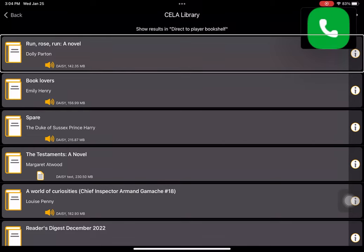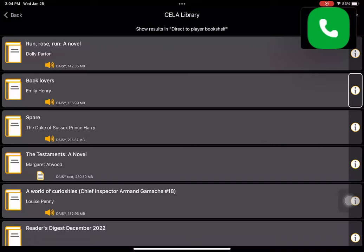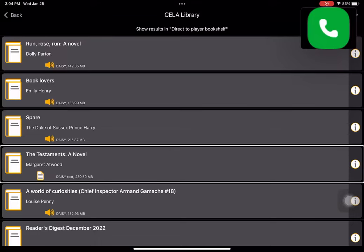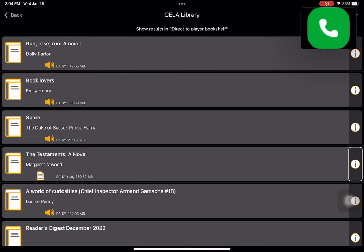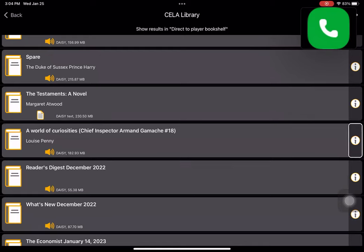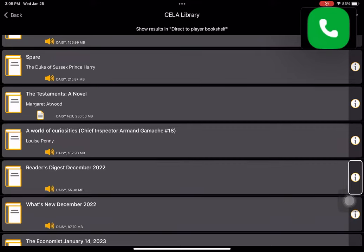So I'm going to go find The Economist, which is a magazine in text format. Book information button. Book Lovers, Emily Henry, Daisy. There, the Duke of Sussex, Prince Harry, Daisy, 215.87 MB. So I am swiping always to the right. Book information button. The Testament, a novel, Margaret Atwood, Daisy text, 230.50 MB. That's a Daisy text online title, but I want the Economist. A World of Curiosity, Chief Inspector Armand Gamache, number 18, Louise Penny. Reader's Digest, December 2022, Daisy, 55.38 MB. That's still Daisy.